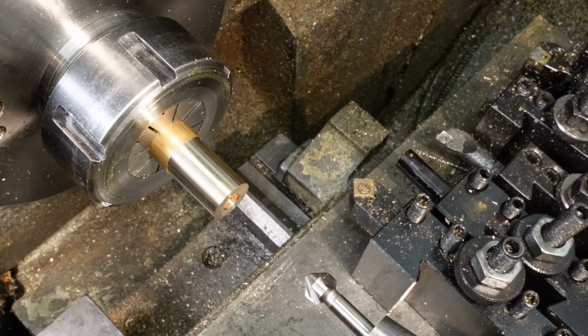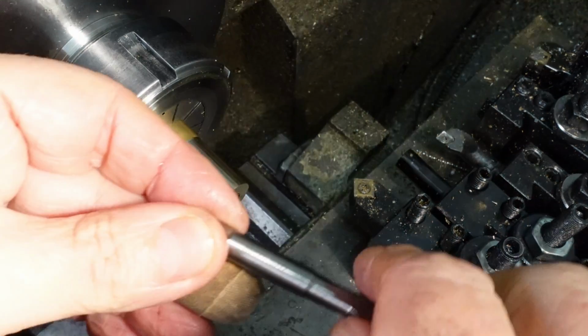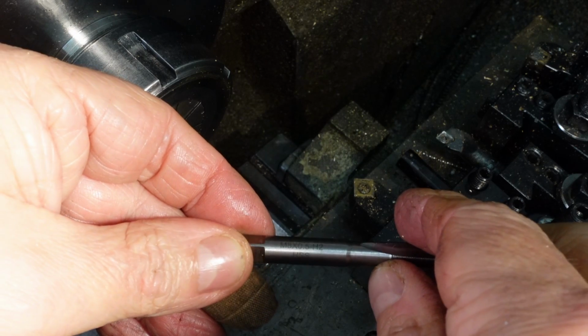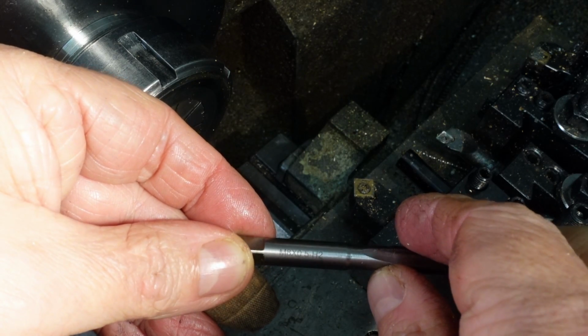The next feature to add is the M8 by 0.5mm fine pitch thread for the barrel. I'm using a 4-flute high-speed steel hand tap but popping it in the tailstock chuck so I get perfect alignment. I'll finish the last few turns by hand.